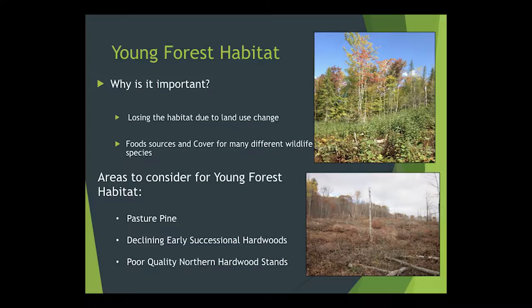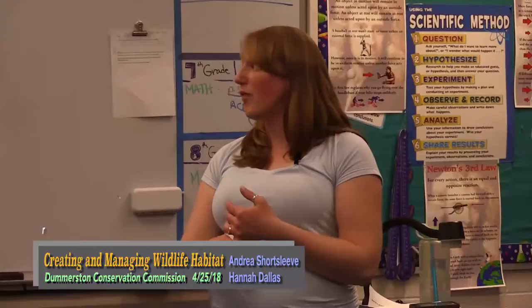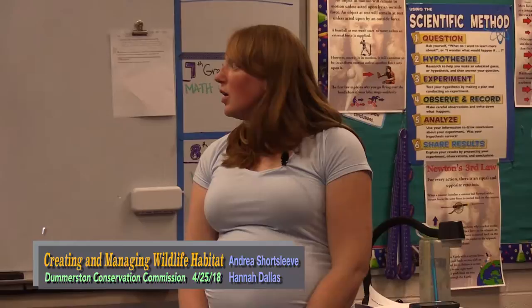So we're losing a lot of this habitat in Vermont because most of our forests are very stagnant, generally somewhere between 50 and 100 years old. And that means if we're losing that habitat, we've also lost the food for a lot of wildlife, cover for a lot of wildlife, and timber value is just really stagnant at that point. So we consider putting these areas, these patch cuts, in pasture pine, which is kind of that junky pine. Everybody's probably seen it. It's pretty classic in Vermont.